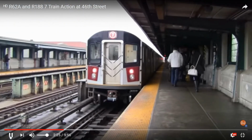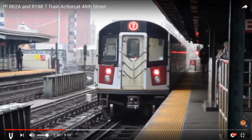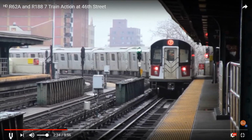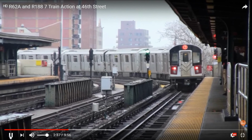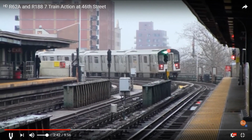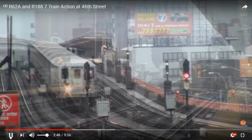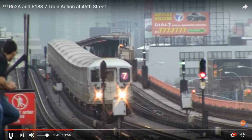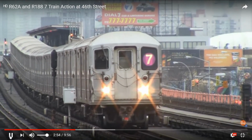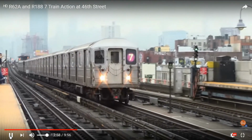This video shows the third track system in operation at 46th Street. We can see that there are 2 platforms but 3 tracks. In a moment we're going to see an express train going down the central track and not stopping at this station. The distinctive feature of New York Metropolitan Transportation Authority trains is that they have 10 carriages as standard.